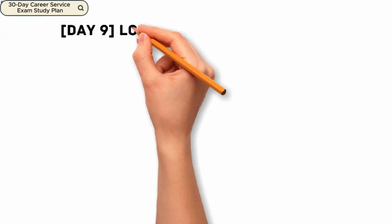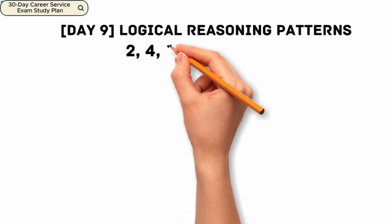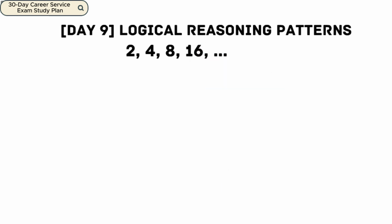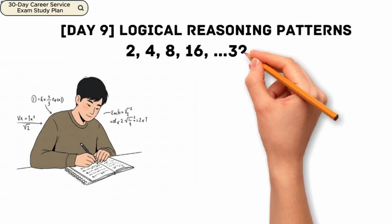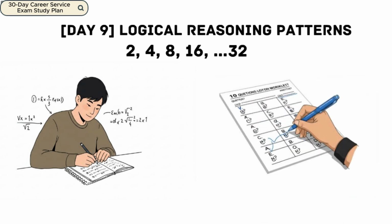Day 9. Logical reasoning patterns. Work on logical reasoning patterns. Example: number sequences 2, 4, 8, 16. Here, each number doubles the previous one, so the next is 32. Solve about 10 pattern recognition problems, explaining aloud or writing down your thought process to solidify understanding.